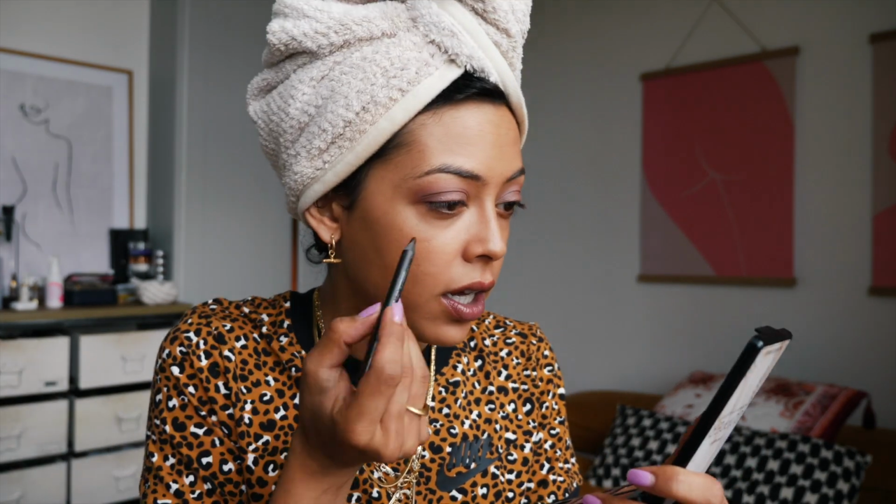And that's really all I'm doing to the lids. I am going to take a brown liner. This is by Gosh in the shade Truly Brown. I don't even know if Gosh is still around, but any brown liner will do, or black or blue, whatever colour you fancy or prefer. I'm just going to take this on the waterline a little bit, and again, I'm being quite messy, smudging it out with my fingers.